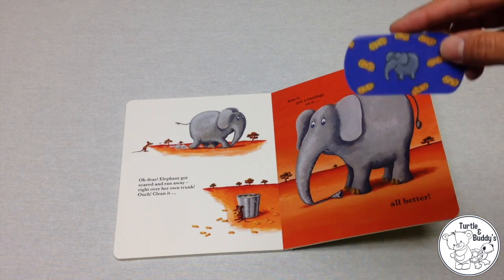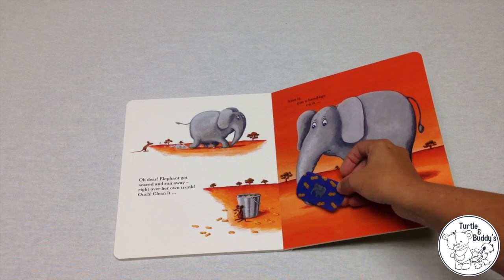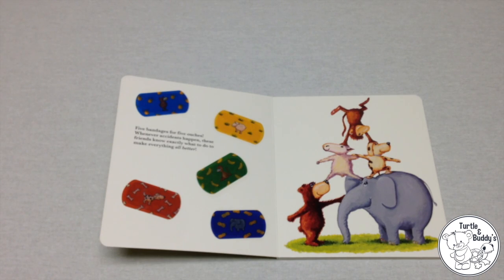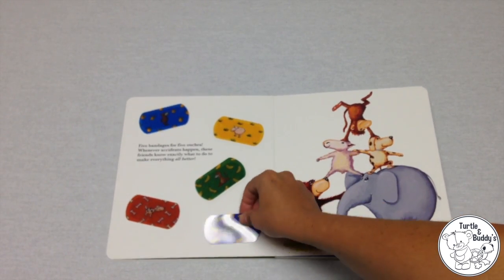So this one matches the elephant. And the elephant got scared, ran away, right over her own truck. Ouch, clean it, kiss it, put a bandage on it. All Better. Your kids can match the bandages to the different animals throughout the book, and then they can match the color when they put their bandages back.